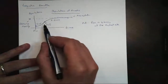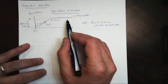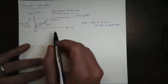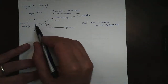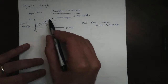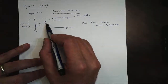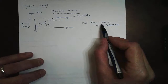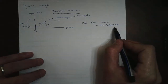Now, because the population approaches an asymptote, we can determine a lot about the growth of a population based on its graph. For example, where the graph changes from being concave up, being exponential, to almost being logarithmic, where it goes concave down, we have a point of inflection. Well, what does a point of inflection tell us? Well, it's telling us this is where the population is growing at the fastest rate.